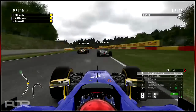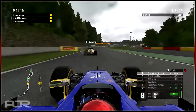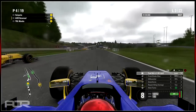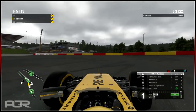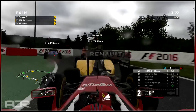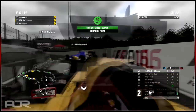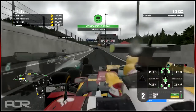Seariu now moving up the inside on TRL Martin through Blanchimont. Oh, and Martin runs very wide. AOR Reversal is going to take that position, possibly take another position, moving up the inside on Seariu into the bus stop chicane. They both go very deep. Very, very deep, and I assume they probably want to pit. Reversal makes it into the pits. Martin makes it into the pits. Everybody, pit. What is happening here?